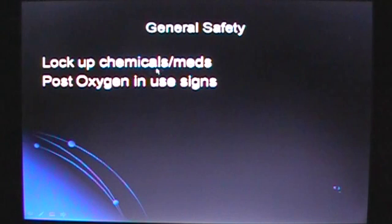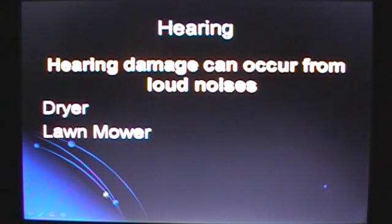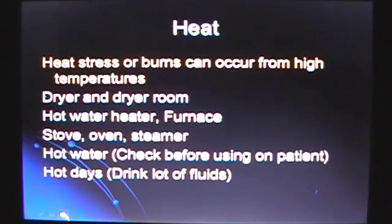We need to lock up chemicals, as I showed earlier in the video, and medications. And when someone's using oxygen, we need to post signs. Staff is very good about that. What can cause hearing damage? Loud equipment like our dryer or our lawnmower.